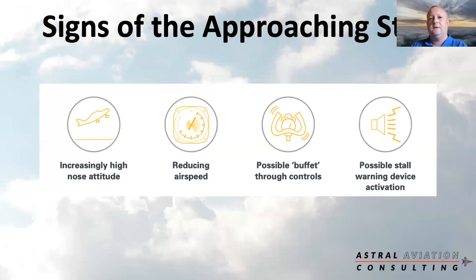So we might see some or all of these as we approach the stall. We've got a high nose attitude, which gives us a reducing airspeed. As the airspeed reduces, we might start to feel some light buffet through the control column or the controls. And we might get a possible stall warning device. That might be a light or an audio warner if you've got one fitted to your aircraft. So those are the signs that we're going to stall if we don't do something about it.